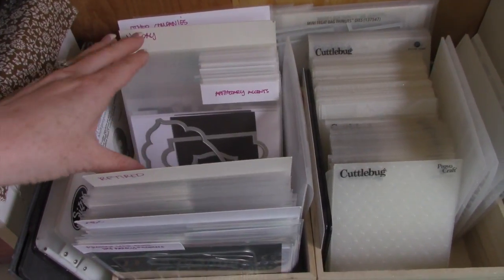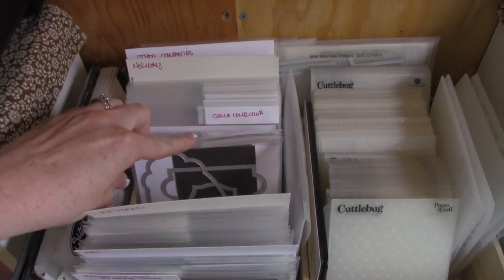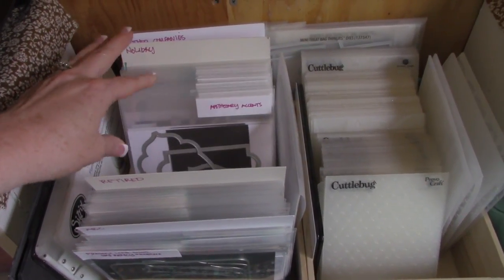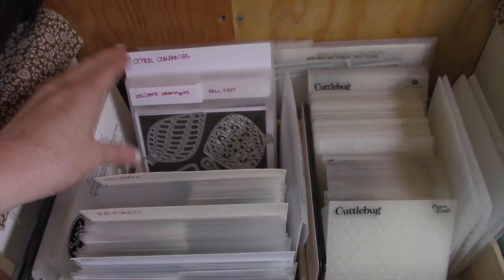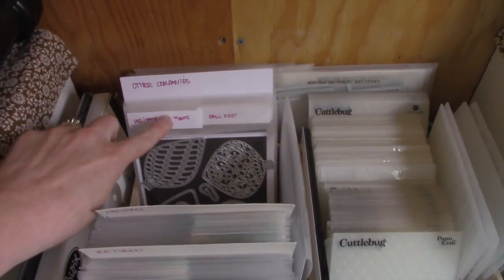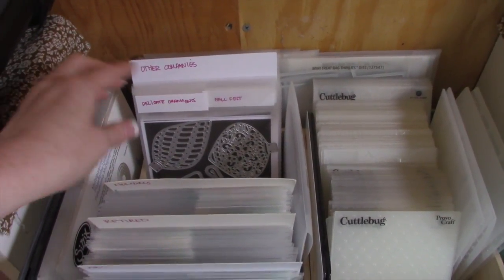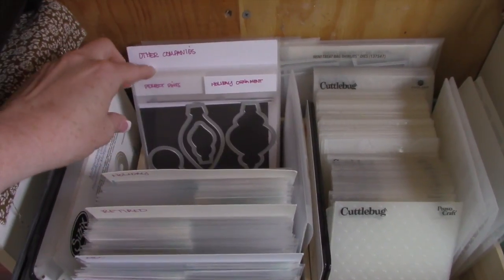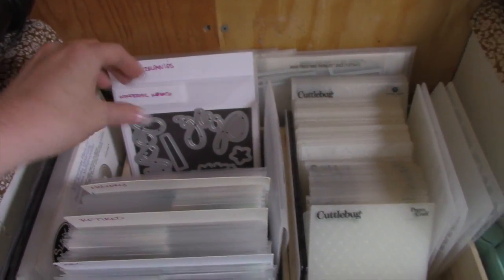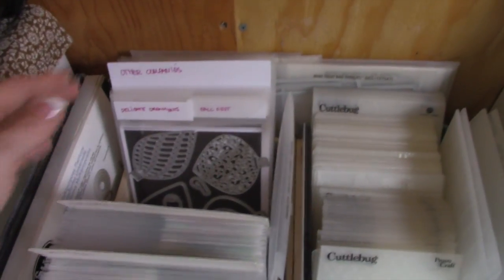So then we have retired. And then the labels all on this side. And I pulled all the ones that retired and I labeled them and put them back here. Then this is holiday. So the next category is holiday. And then you can see I have some in here that are current and some that are retired, but they're all alphabetical, which is just how my mind works. It's just easier for me to keep them organized like that and then have the tab on either side so I know what's retired and what's not.